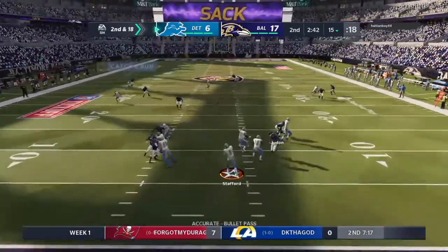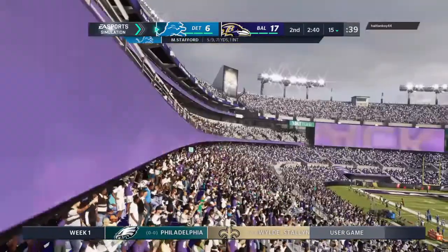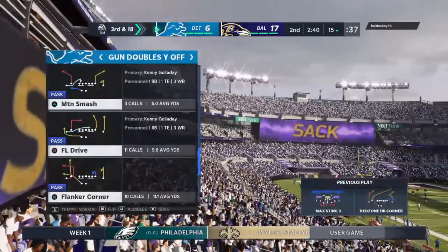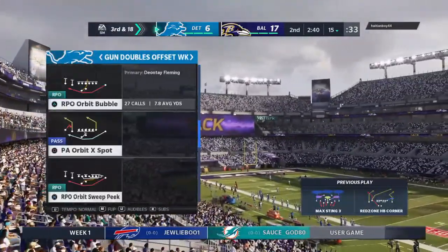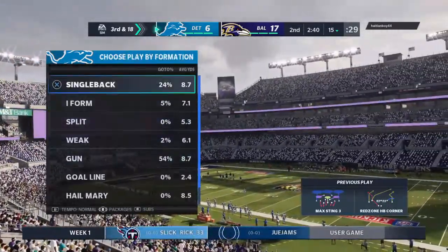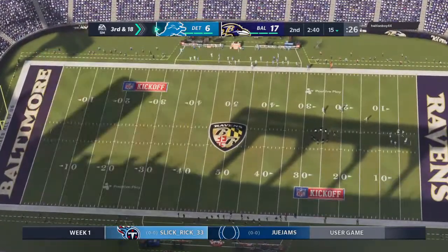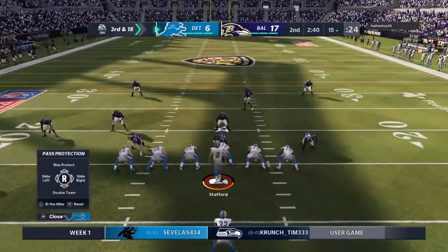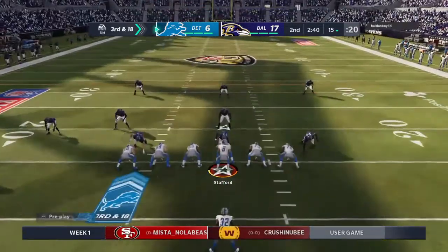Operating from the gun, Stafford. And this one incomplete. Too much contact to hold on to that one, and it's 3rd down. Well, as we get ready for third down, let's go back and recap here. The sack on the first play of this drive threw a wrench in what they were trying to accomplish because they were compelled to throw the ball on second down. A running play was not in the works. And that incompletion set up another passing down here on third and long.